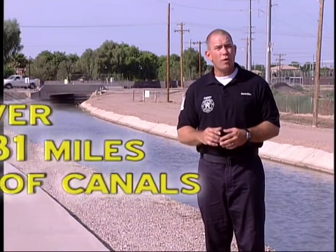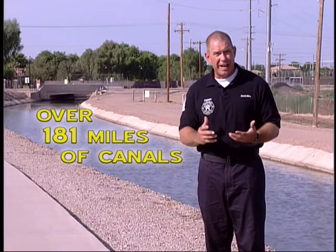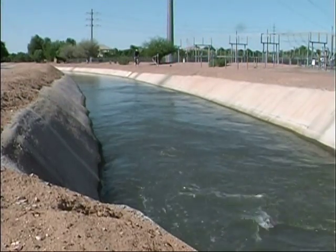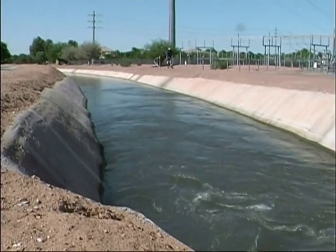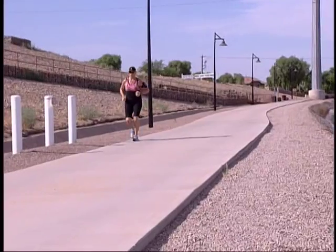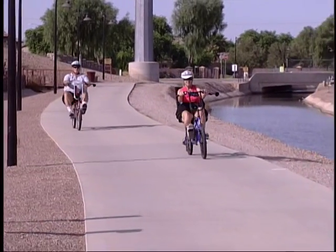Here we are at one of the many canals that move vital water to and around our city. Did you know that the Phoenix metropolitan area has over 181 miles of canals? That's more than Venice and Amsterdam combined. Who would have ever guessed? So, with over 180 miles of canals around the city, you're bound to run into one at some point, whether it be jogging, biking, or just taking your dog for a walk.